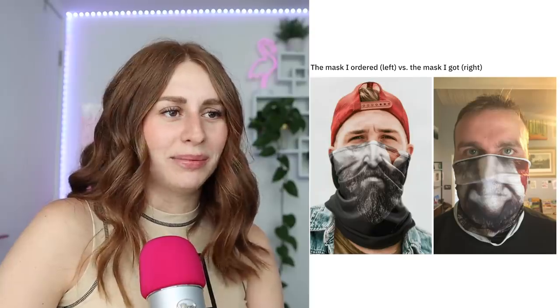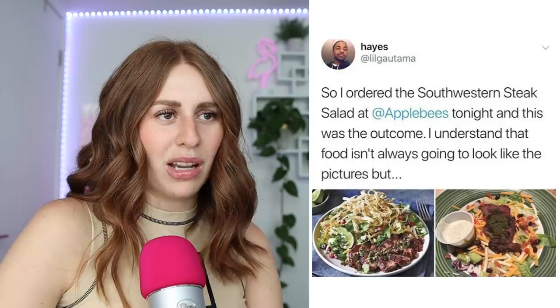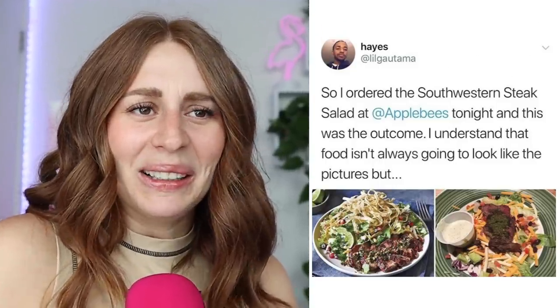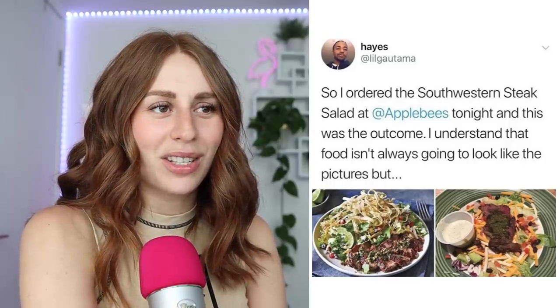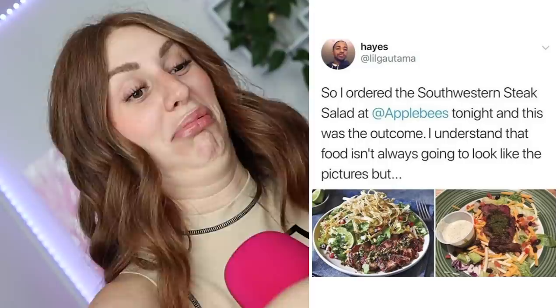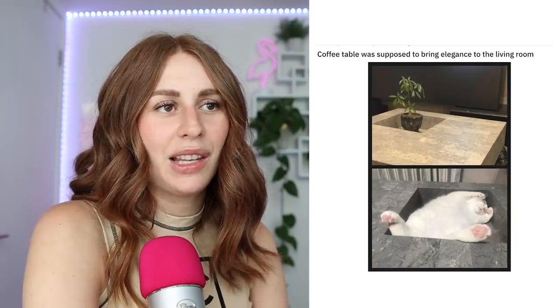One freaking job. So I ordered the Southwestern steak salad at Applebee's tonight, and this was the outcome. I understand food isn't always supposed to look like the pictures, but oh, that is disgraceful. What? Oh, just, oh my. I feel like it's missing a lot of things too. Like, where's the tortilla? Is that tortilla or cheese on the top? I think it's supposed to be tortilla, no? Steak. Here you go.